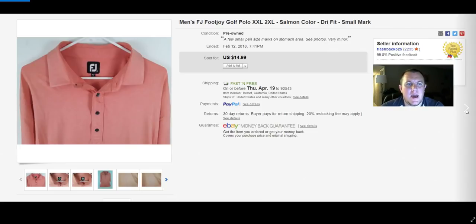FootJoy, this one had a stain on it, but it still sold for 15. I just really liked the color, and it was a 2XL. Had it not had a stain, probably could have got 20 plus on it, just because of the color. This color seems to sell well for FootJoy.